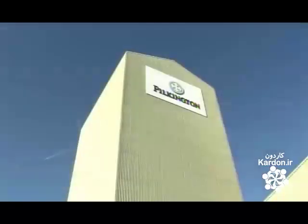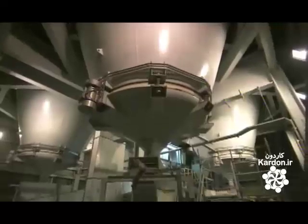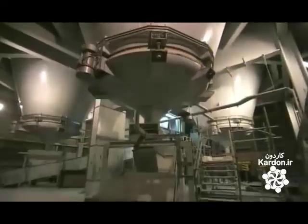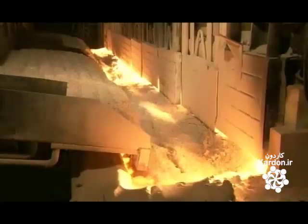The raw ingredients for the glass panels are stored in huge silos. These ingredients all come from the earth: sand, limestone, dolomite, soda ash, and salt cake. Here's a sampling in a jar. Conveyor belts feed a mixed batch of ingredients to a roaring furnace. They add waste glass and recycle it into the process to reduce the effect on the environment.